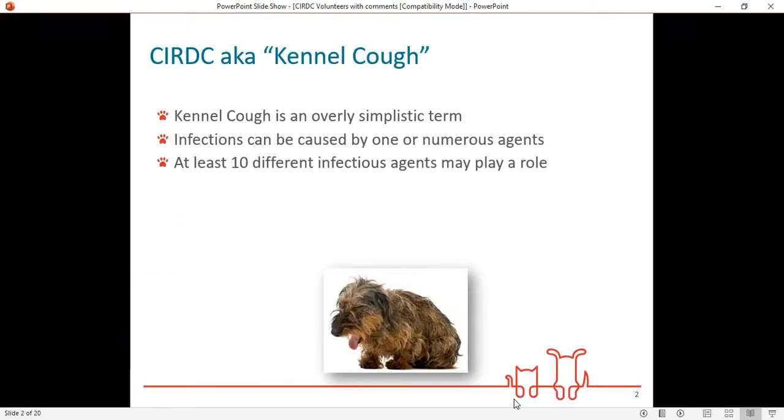The term kennel cough is commonly used to describe upper respiratory infection symptoms in dogs, but this term is overly simple. In actuality, kennel cough symptoms can be caused by at least 10 different infectious agents, and one sick dog may actually be infected with a number of different respiratory pathogens at the same time. For this reason, it's more accurate to call kennel cough canine infectious respiratory disease complex, even though that's a mouthful.